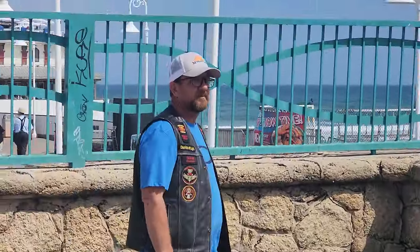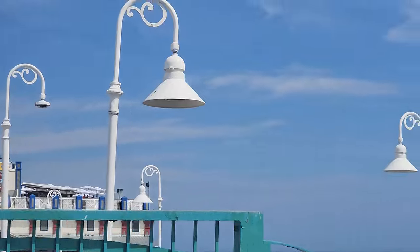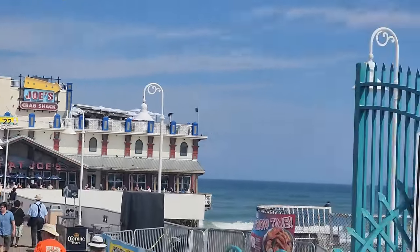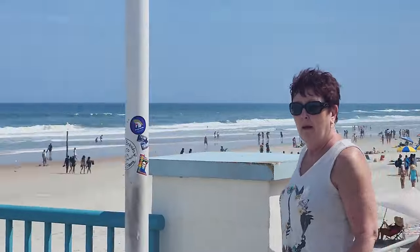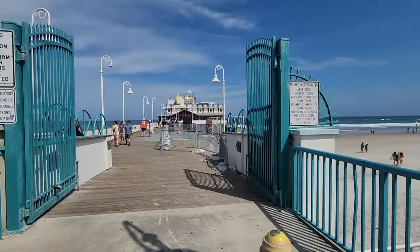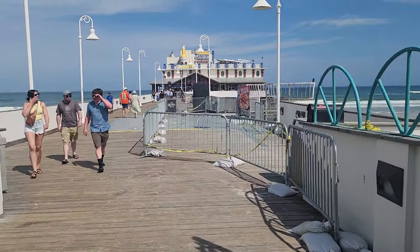And you gotta go out to Joe's. They have a restaurant on top of the end of the boardwalk here, on the end of the pier, on top of the building. You can sit up on top there and overlook the beach, and it's just a beautiful place to be. And the weather in Florida is just about perfect in March. It's usually in the 70s and 80s, not too hot, but the sun's shining bright.